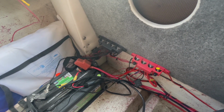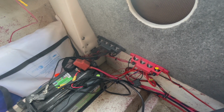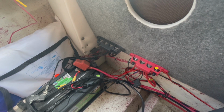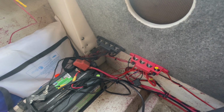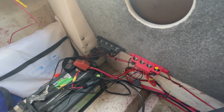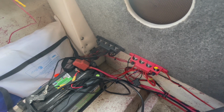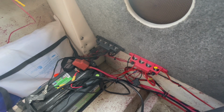And then these two guys are just powered off of the switch, the selector switch I showed you earlier. So I can basically switch between the two batteries, and one battery, either one I select, will run everything in the entire boat. So if you ever have a battery die on you, no problem. You can flip right over to the second battery and you're good to go.